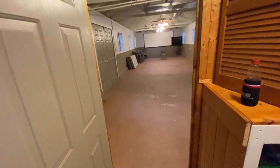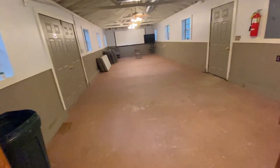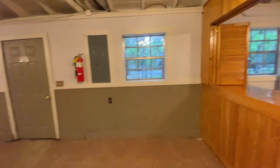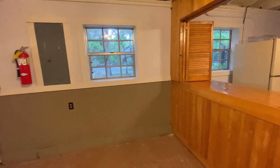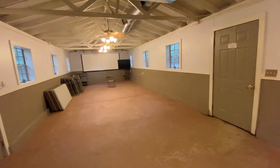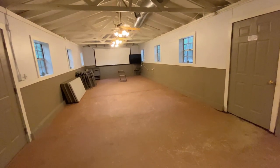here or something, but this looks like you're welcome to come in here anytime. Like I said, the door's unlocked, so you're welcome to come in. That's a really nice feature that I have not seen at any other campground. And it has air conditioning in here too, it looks like.